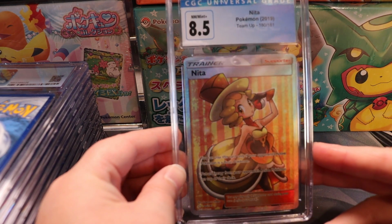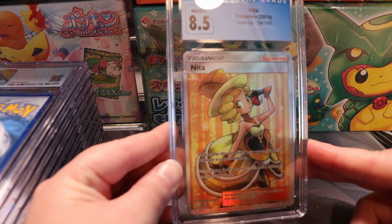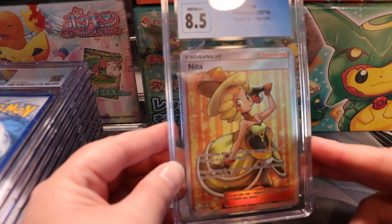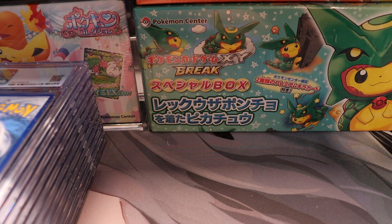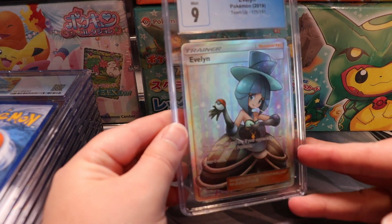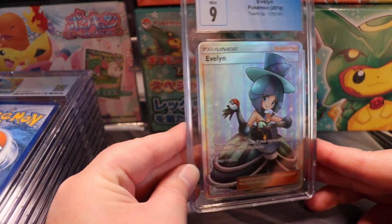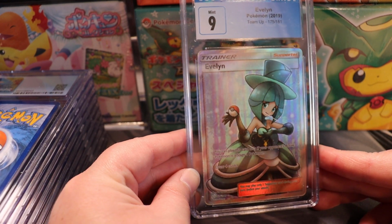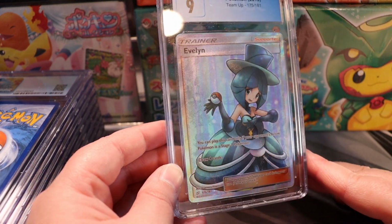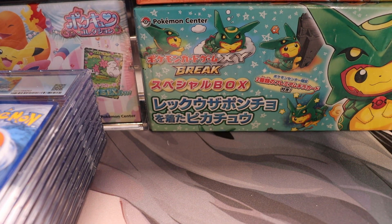I really like the aesthetic for Nita. She got an 8.5 and she's from Team Up. She is very cute again, very right heavy and bottom heavy. She got that booty. I think I have her other, yeah, so here's Evelyn here. It's all coming back to me. And here's a 9, actually, from Team Up again. She's got some little cardboard dust on her from being in the box. Let's see what else we have.